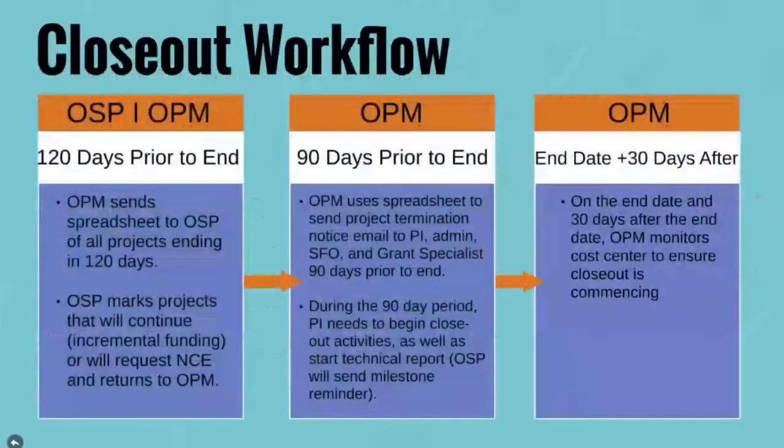So now let's move on to the workflow. When do you know these things are due and what are they? At 120 days out, OPM will produce a list of all the projects that are ending within 120 days, and they'll send that to me. I look through that list and try to identify the projects that I know are going to be requesting a no-cost extension, or that are incrementally funded and there will be another increment coming, or where I know there's some arrangement where we think additional money or additional time is coming. We don't want to send out reminders that a project is ending if it's not truly ending. We don't want to cause confusion and panic.